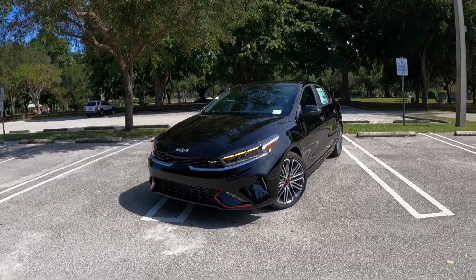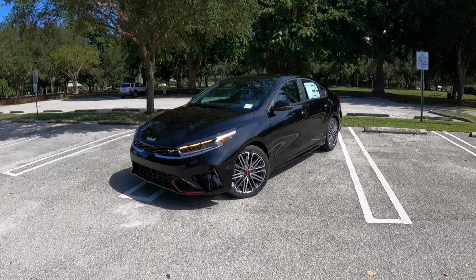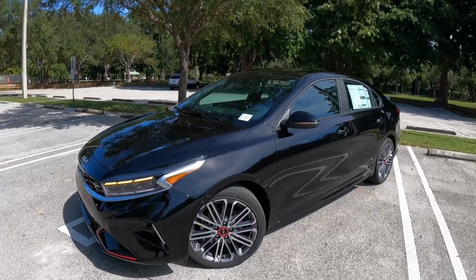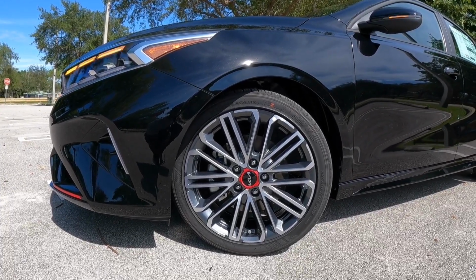But looking at the side profile here, this has a wheelbase of 106.3 inches with an overall length of 182.7. So this is right on par with something like a Honda Civic in this segment here. But looking at these tires and wheels, I love the multi-spoke design here. There's also the newer Kia emblem in the center cap, also with that red trim.